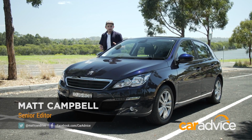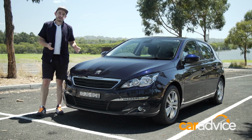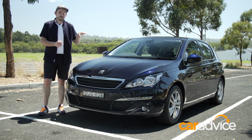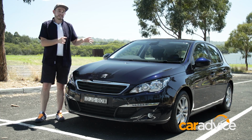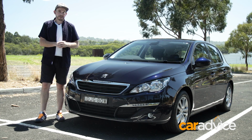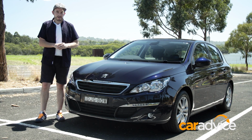The 2017 Peugeot 308 Active has been part of the CarAdvice long-term fleet for the past few months, and over that time we've put quite a few Ks on the car, and more importantly we've been figuring out what it's like to live with it. And while generally it is an impressive little French hatchback, there are some aspects of it that might be deal breakers for some buyers.